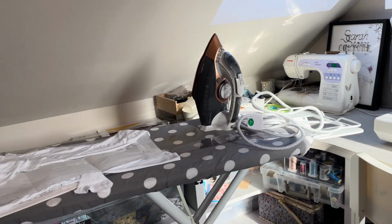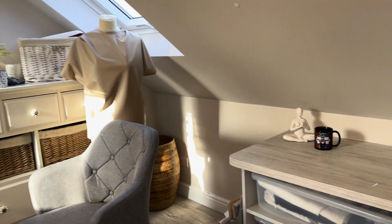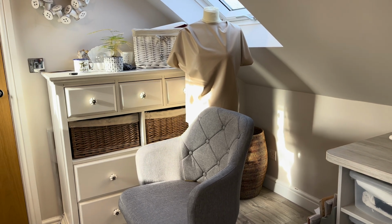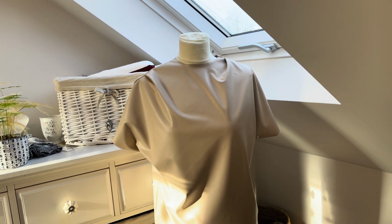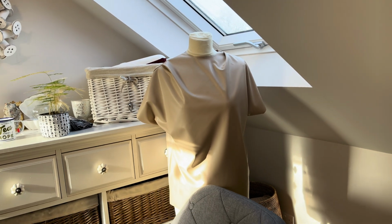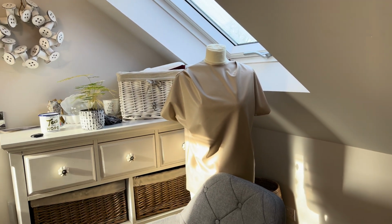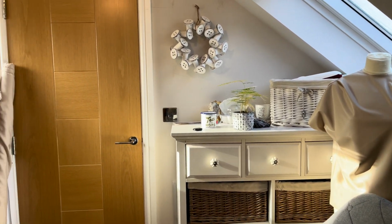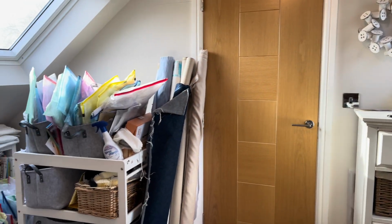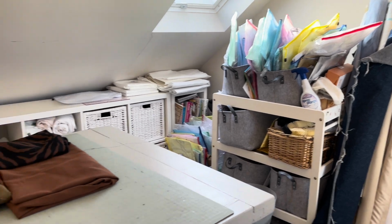But you know what, as I say, it's a working room, and that's the usual corner that you see me in, with my half finished leather top, which I'm really pleased with, but I definitely need a leather foot in order to hem it and get it finished. So that's that, and I'm going to go slowly back round without making you too dizzy to have a quick look at, because I know you're dying to know.